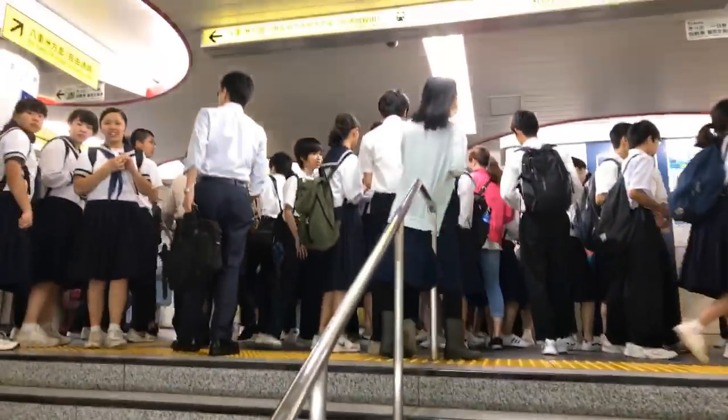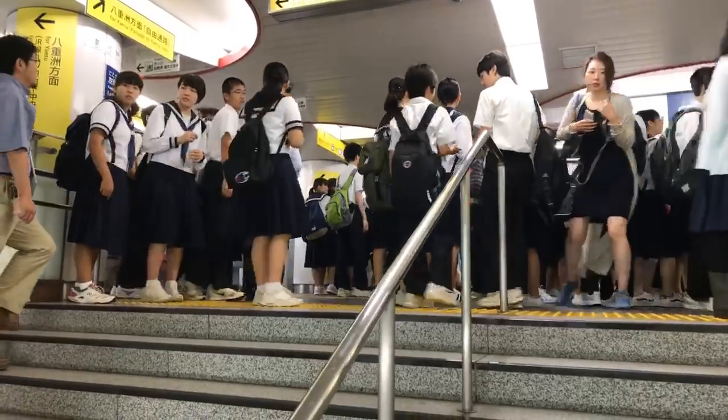All right. Good morning from beautiful Tokyo Station. And I'm on the Marunouchi line, and I'm going from this station to the JR station. It's really, really crowded.